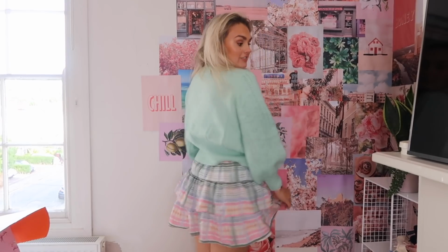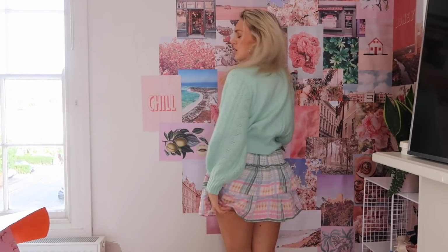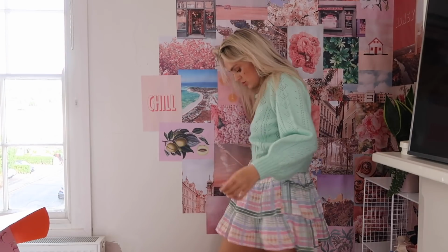The skirt is really lovely and flouncy. It's quite short at the back, but hopefully not too short. I think this is a really, really cute outfit. I really like it. God, that was a really annoying voice.